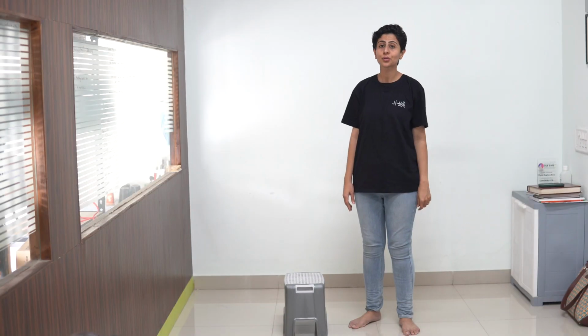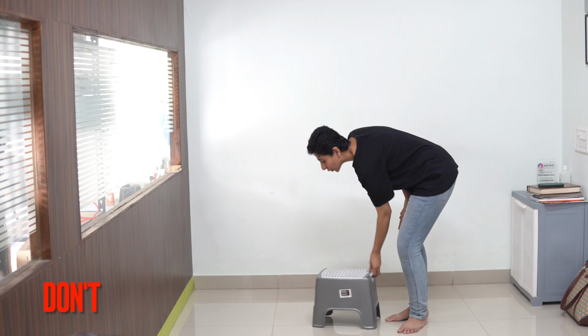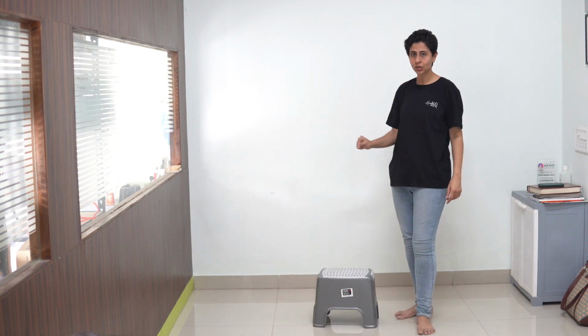The second thing that you should avoid is don't sit on such a low stool like this, even for using the bathroom or washroom. Make sure to use a high raised toilet seat while using the bathroom.